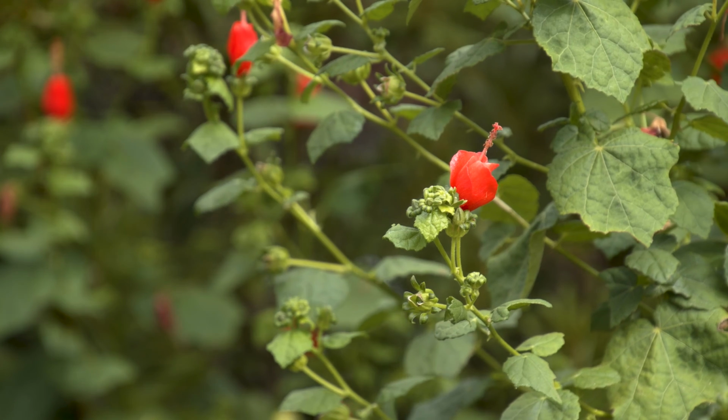Now this plant will grow in full sun, but it actually prefers shadier conditions. It is, again, not very picky about its soil conditions. It's very tolerant of a wide variety of soils. It just really needs well-drained soils.